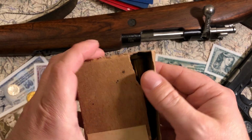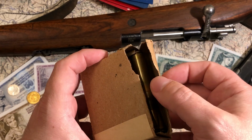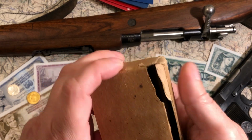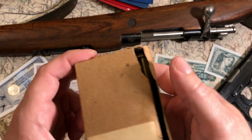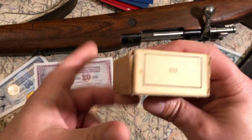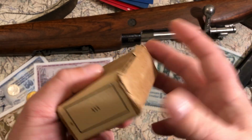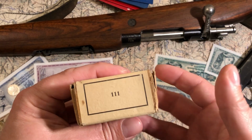Now, this is one complaint I do have. I spent $22 on this. People buying this are going to collect it. They're not going to shoot it at $22 per box. I wish, in the picture, of course, they show it's a pretty well put together box. I wish they would have offered, if they've got a bunch of these torn ones, a reduced price on these.